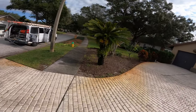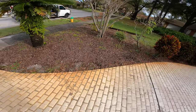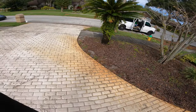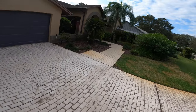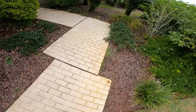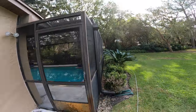I don't have any oxalic acid, or I might have some oxalic, I'm not sure. I don't think I do. I don't have any rust stain remover either, so I may have to run to the store and grab a bottle, man, because I want to make it look better for him. So this is the driveway here. Same thing over here with the walkway. You can see this little orange rust stain over here. We're going to get it all cleaned up. Let me go show you guys the back.